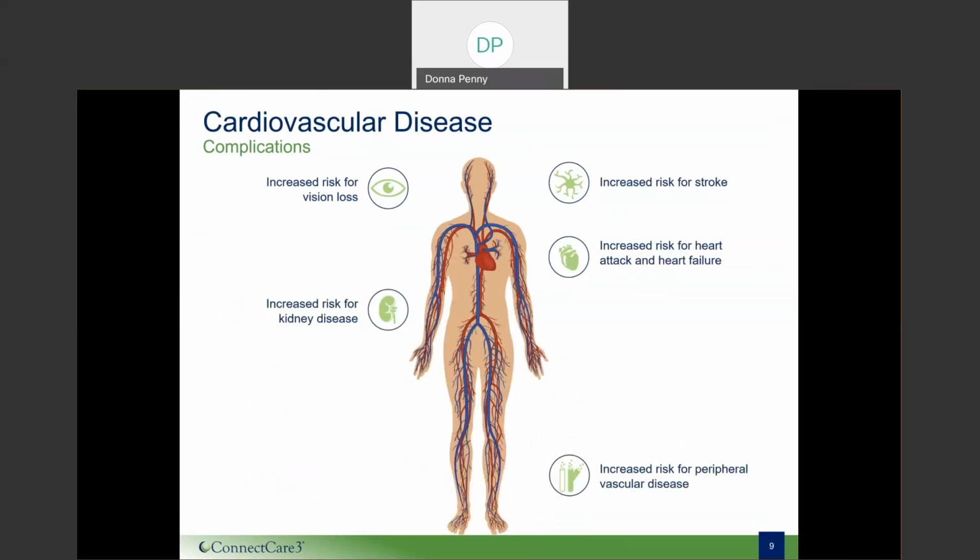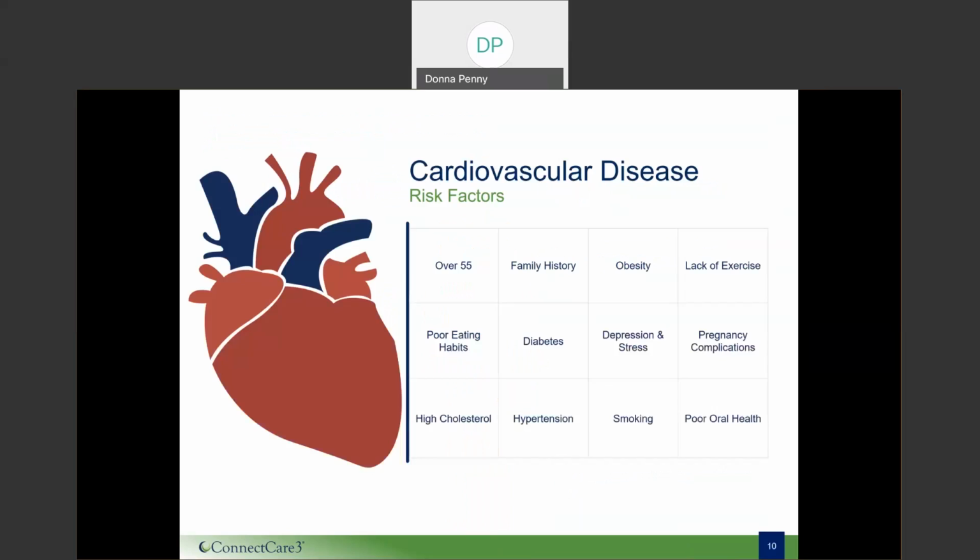Some of the complications associated with cardiovascular disease include an increased risk for vision loss, kidney disease, stroke, heart attack and heart failure, and also an increased risk for peripheral vascular disease.